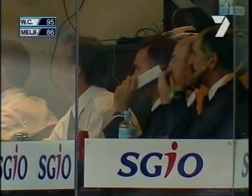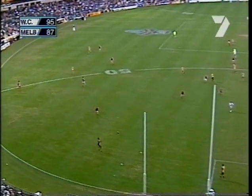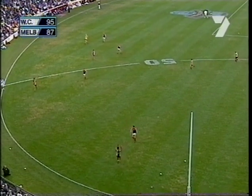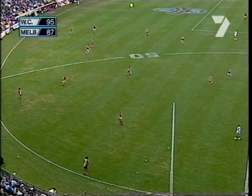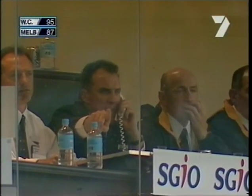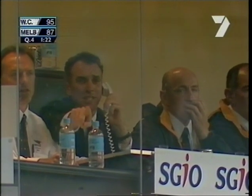The Eagles can't afford to make a mistake here. If they can just retain possession for 30 seconds, it will be enough. Melbourne need to go man on man. Clock winds down. Rowan Jones is loose. He's got to go long. There's time and inches now.